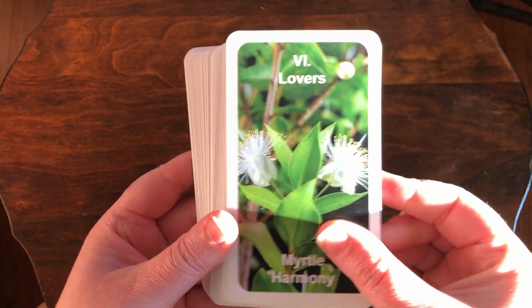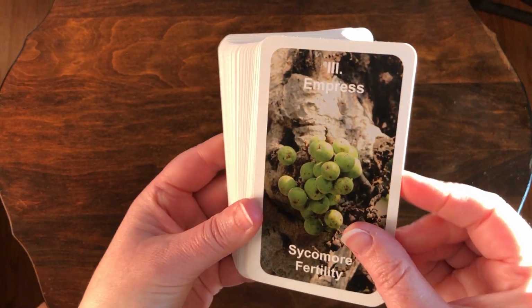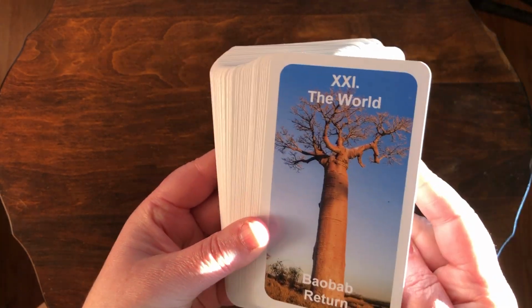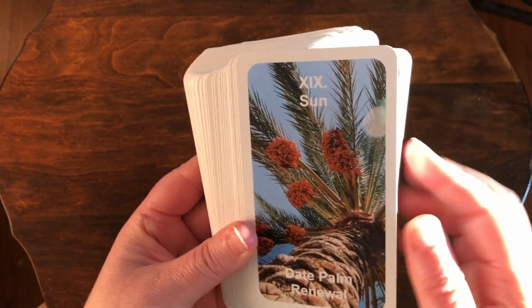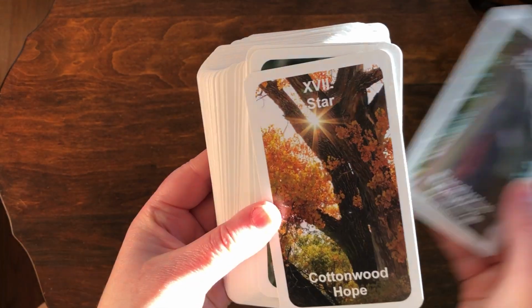This is the Tree Spirit Tarot. I like the keywords. I like the different suits that she created. I'm pretty sure Tarot Map has an interview with the woman who created this deck, so you could check that out. And she has a separate book you can buy to go with the deck, which I've been meaning to get, but I didn't. Ooh, look at all the dust, because it is in a pouch.